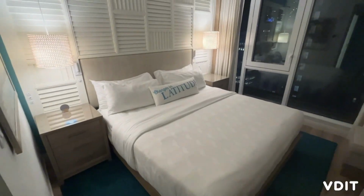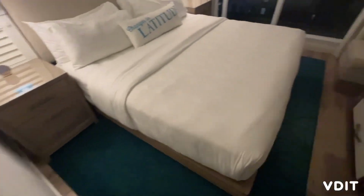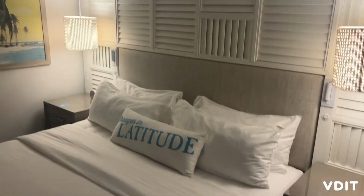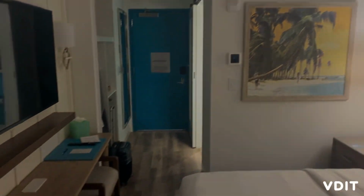I really did enjoy the floor to ceiling windows. The view is really nice at nighttime, and during the day you were able to see the city. And you can also see the major attraction, the Edge. I think I have a good clip of that for you.